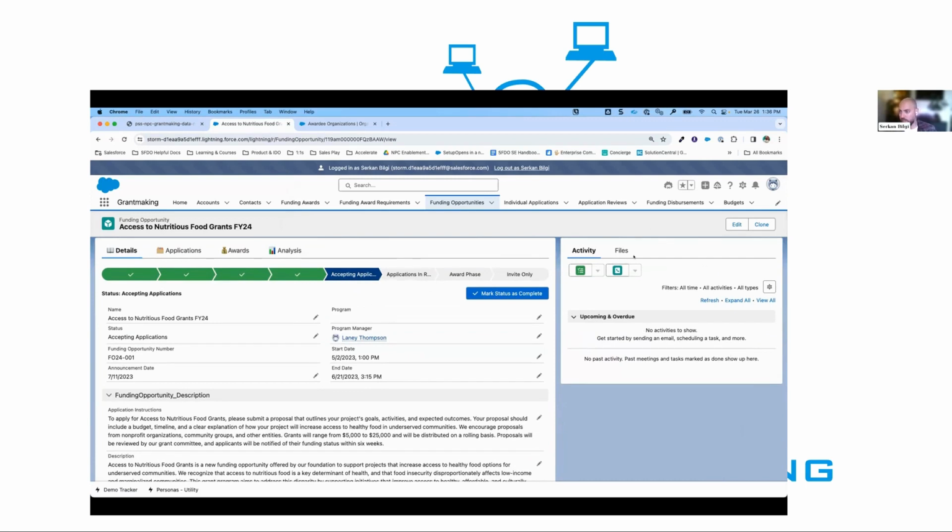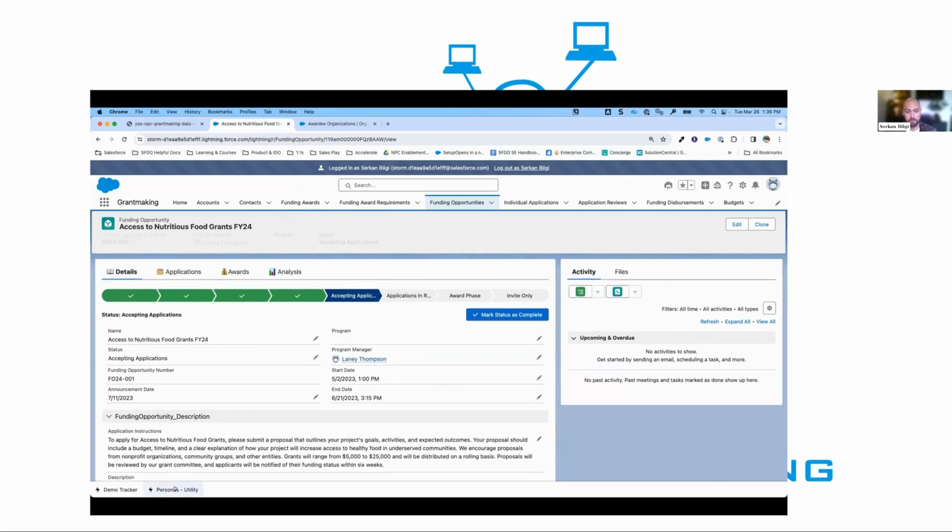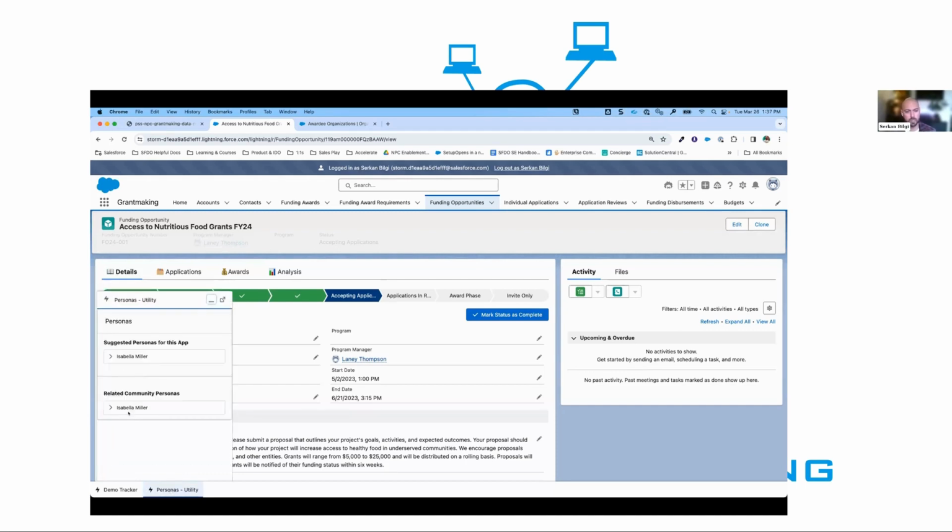CRM activities are available. Files can be uploaded and made available to your grant seekers. And then once the grant seekers log in, they'll be able to access this funding opportunity if it's set as public. So for demo purposes, I'm going to jump in and log in as one of my grant seekers, Isabella Miller, and let's see what her experience is going to look like when logging into the portal.